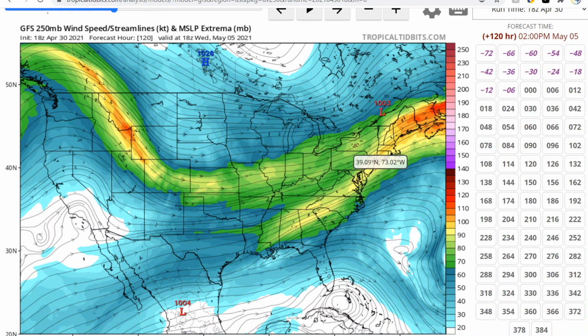May 5th, a nice little cold front indicated by the GFS coming through central Virginia. And that might indicate and support the development of a few thunderstorms. Nothing really too impressive right now on the upper air forecast, but nonetheless, things could change.